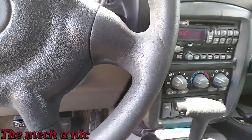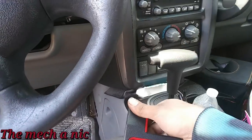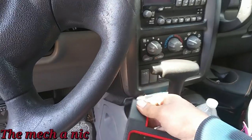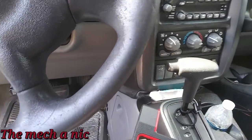But the fans are not turning on, so I'm gonna try to control the fans right here with the scanner and see if I can get that to work. And if they do work with the scanner, we'll just let it get up to temperature and try to get the fans to turn on.